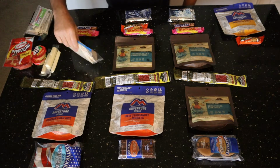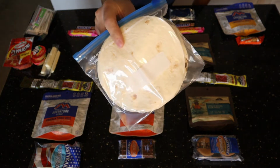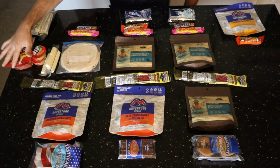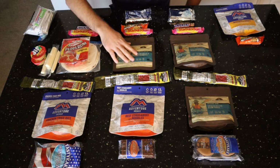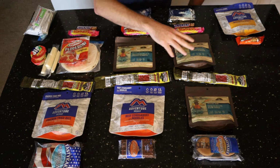And I've got 8 tortilla wraps. These are the, I think, smaller, medium-sized ones that I'm going to need wraps for these pepperoni, peanut butter, and cheeses. And I'll also need them for lunch on day 2 and day 3.